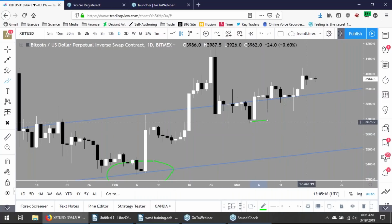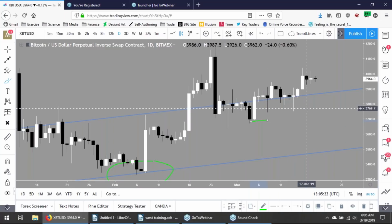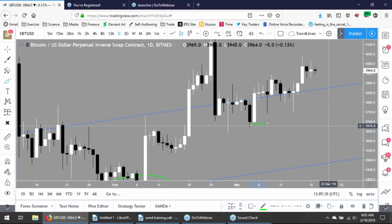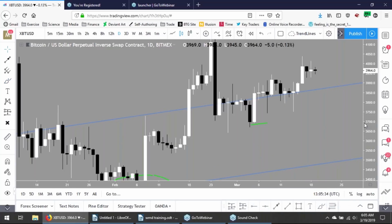Here's your risk. It's not the greatest risk reward, but if you went long here with your risk below here, these big spikes that are chewing people up on Twitter, they don't touch you. You're just using basic discernment. There's your risk, and you're long. So in my opinion, as long as we're above that line, we're at the start of the bull market.